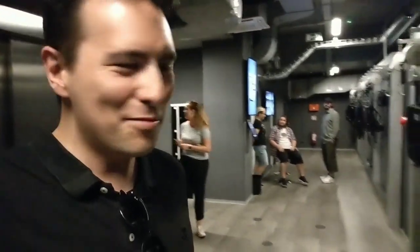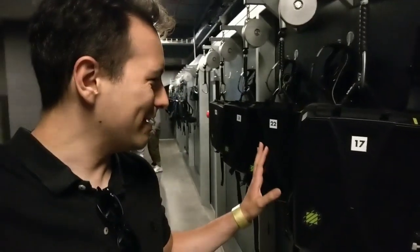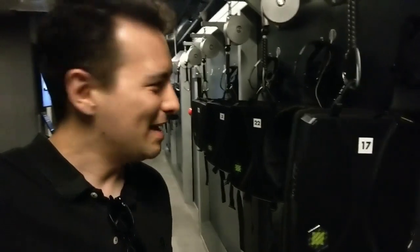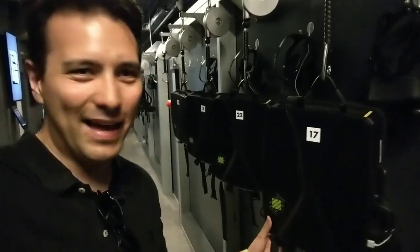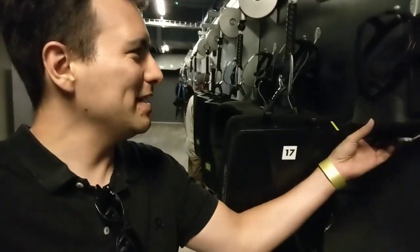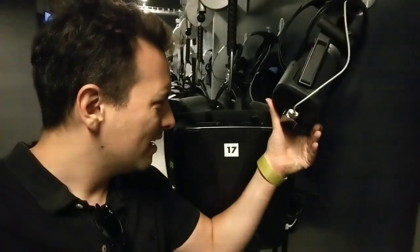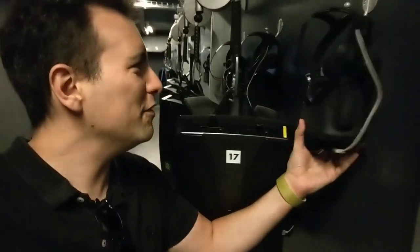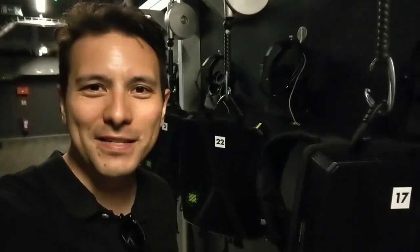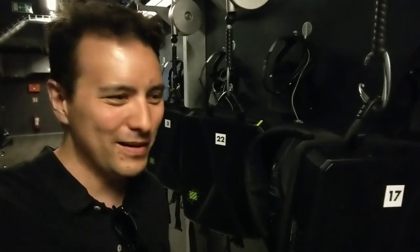Alright, so I'm now deeper into VR Golem, and just like in the Void experiences, you have these backpacks. I'm going to get one of these backpacks on, and then one of these headsets. It's called OptiTrack. Never heard about this before. So it seems to be some other tracking method, and I'm looking forward to seeing how the quality is going to be. I'm very excited about the location-based experience, because you know I love location-based VR.